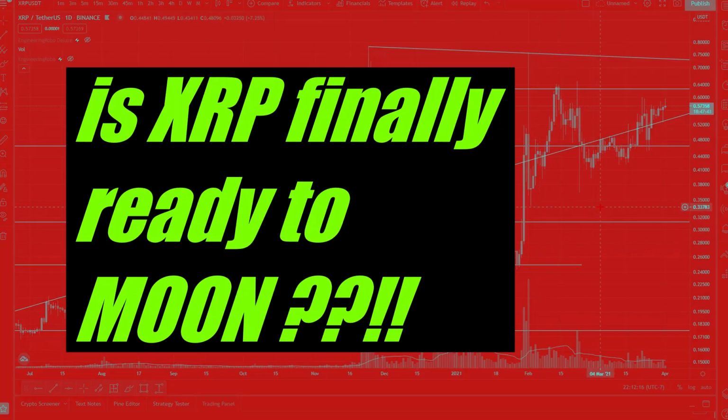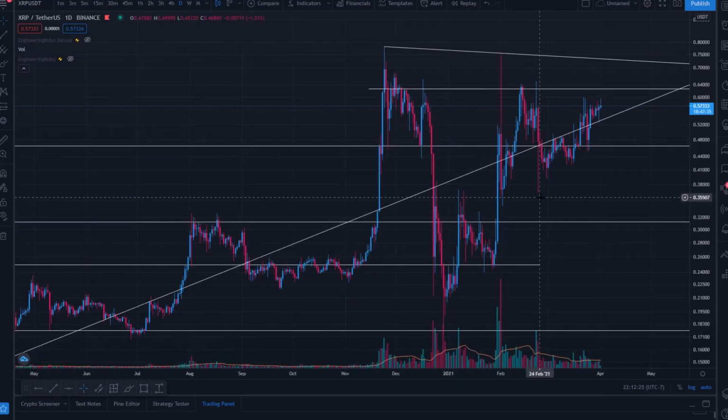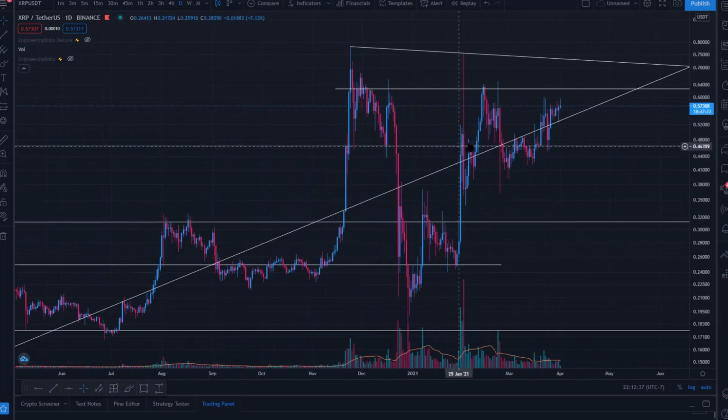Bitcoin, cryptocurrency. Today, I'm taking a look at XRP, Ripple, against US dollar Tether on the Binance chart. We're going to be taking a look at the technical aspects of price action moving forward. We're going to be assessing some key levels, some short and midterm forecasts for XRP, where I think XRP will be in the near future here.